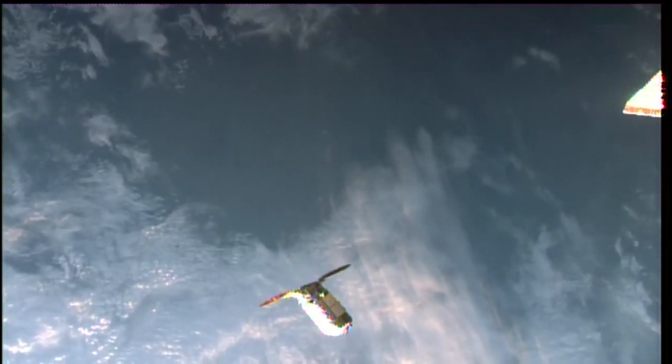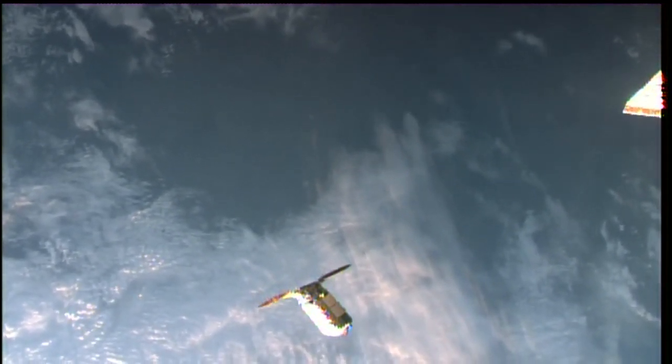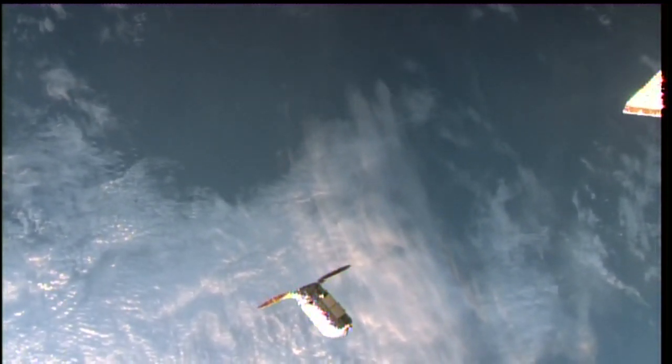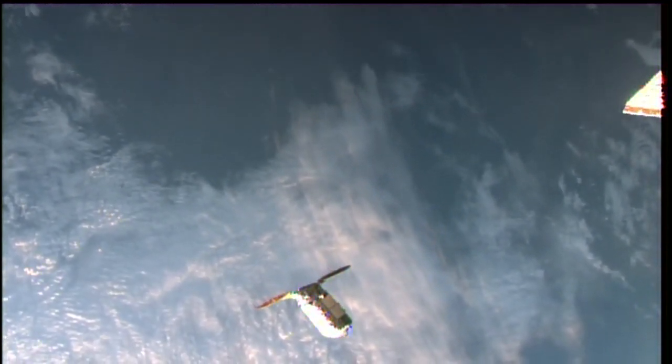The Cygnus cargo spacecraft is now within 60 meters of the International Space Station as the orbiting lab moves into an orbital daytime, so our views of the Cygnus spacecraft are expected to get better.